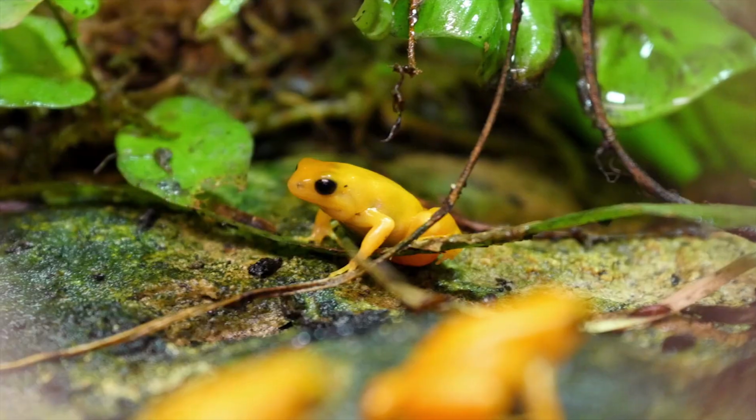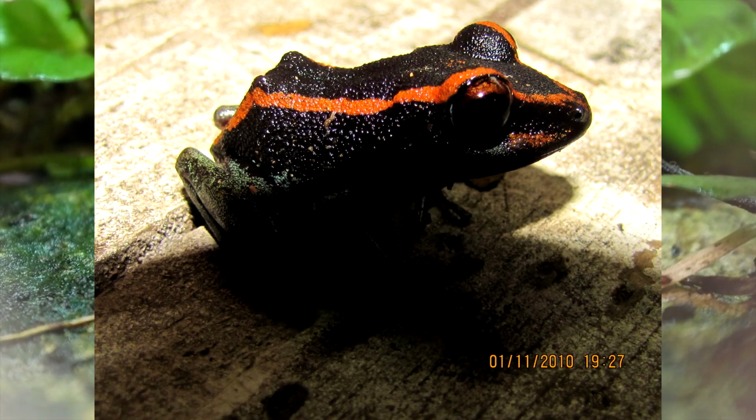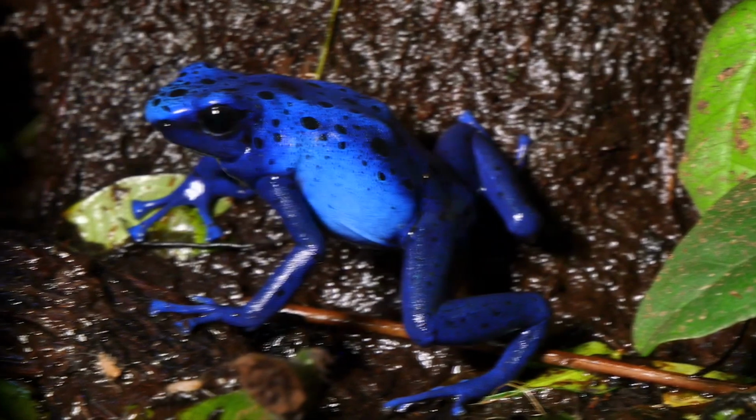Many poisonous frogs are boldly colored to warn predators. Some species of frog, such as Fort Randolph rubber frog, develop the same colors as coexisting poisonous species. Although not toxic, predators avoid it.